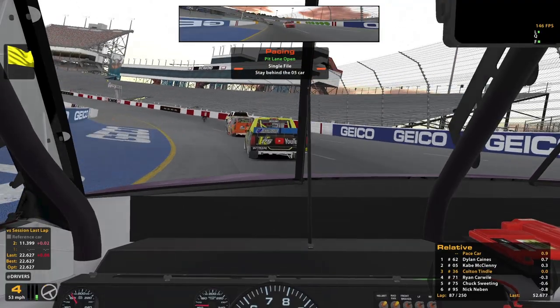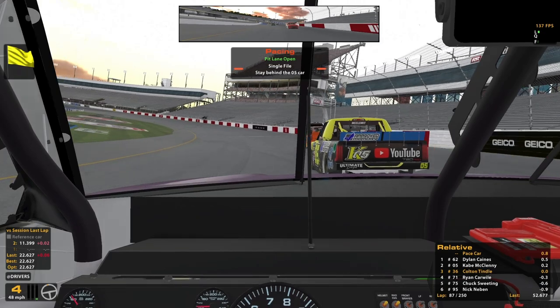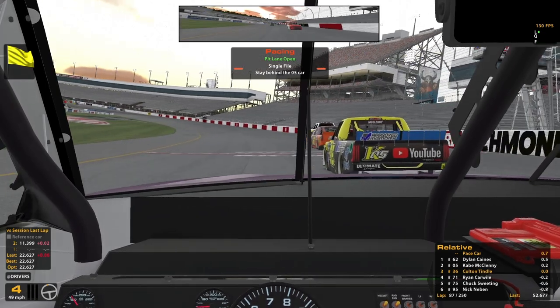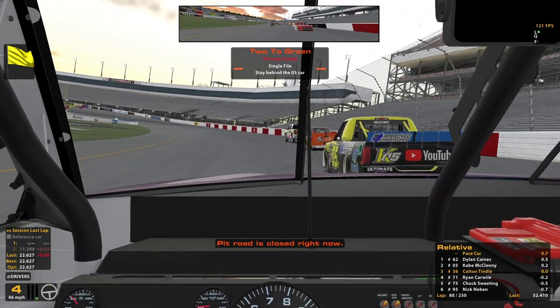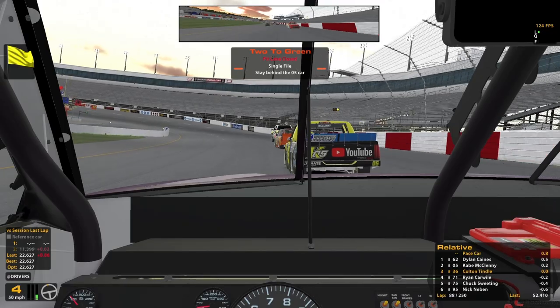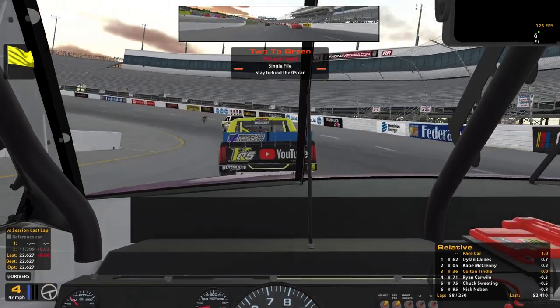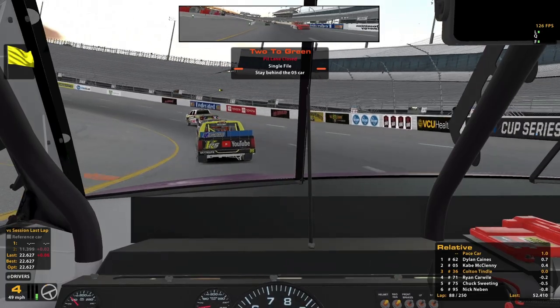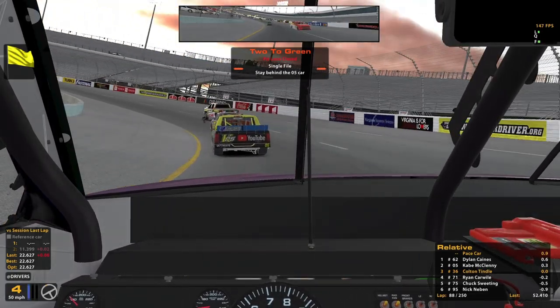Nice to have the track position, that's for sure. Wouldn't want to give that up. So that's why I'm not trying to do anything crazy, pitting in there or anything. Just keep in line right now. I don't have this muted, do I? Nope. Everyone just being pretty quiet.